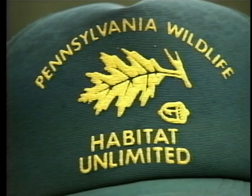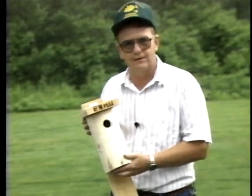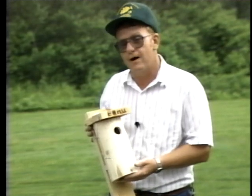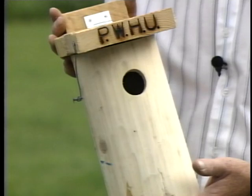Well, PWHU is unique in a lot of ways, and one of the ways that we're unique is we do manufacture bird boxes. We do a lot of this with Boy Scout, Girl Scout, and Cub Scout groups, but we also do it as a fundraiser to sell them to the general public. We make different styles of bluebird boxes. This is one of the most popular right now, because it is a little different than the normal bluebird box that you see around.